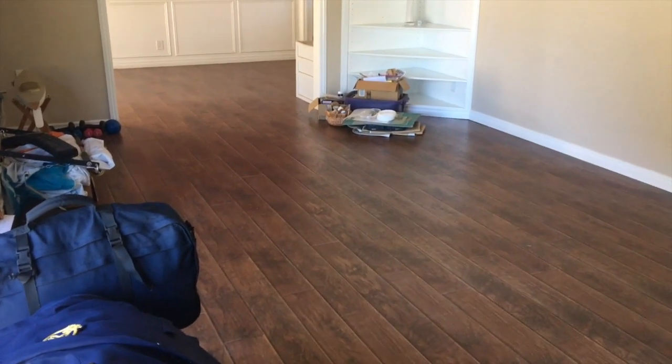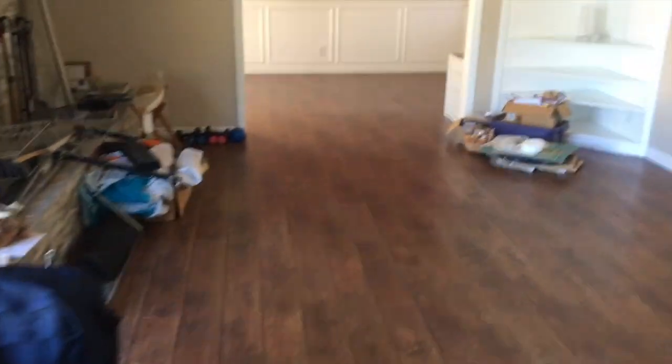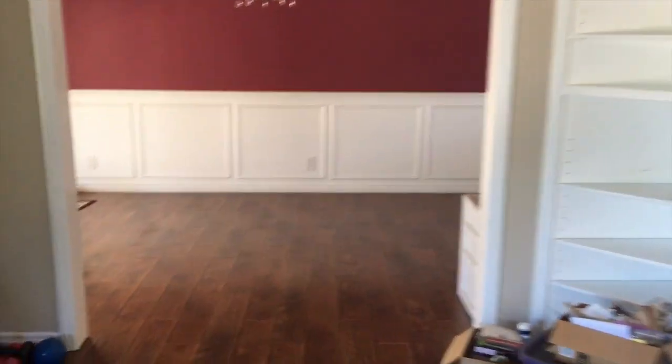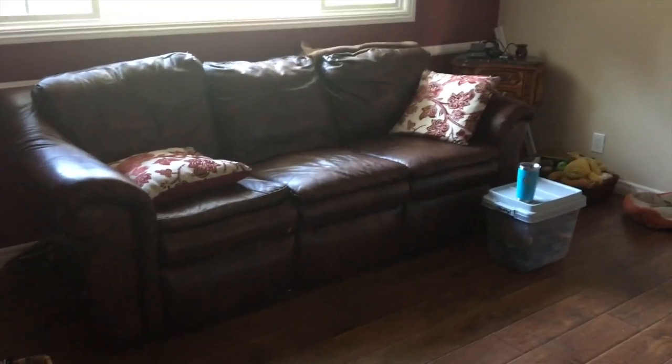This is what's left of our house. It's empty! Well, we still have a ton of crap we have to move onto the boat and crap that we need to throw away. Internet gets shut off tomorrow and we're trying to sell this sofa. Anybody want it? And Bubba's wondering what the hell is going on.